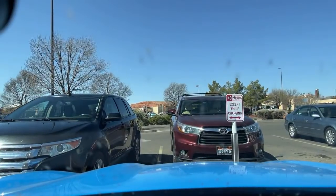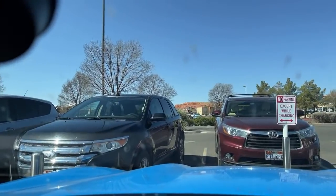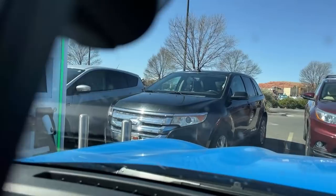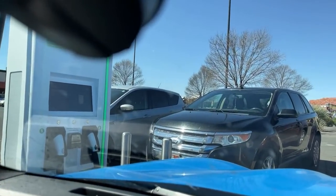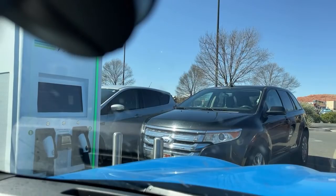Boom. We've arrived. So now what I'm going to do is flip my phone. Let's just think about the best way to do this so you can see. We're going to flip my phone so you can see the charger. Whoa. Can you see the charger? We've got something blocking you here. Now you can see, right? Hopefully. Comment if you're all good here.